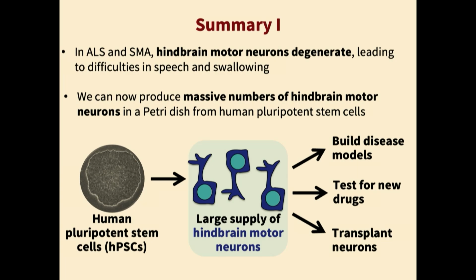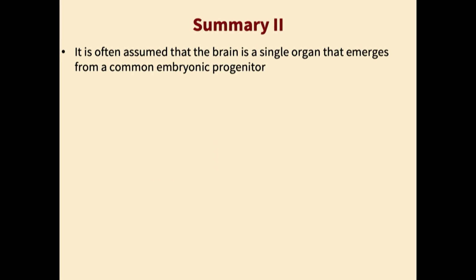We hope that this ability will help us build better disease models for these bulbar symptoms that you see, to test for new drugs eventually, and finally to create a supply of human hindbrain neurons for transplantation one day into patients.